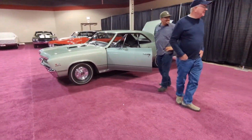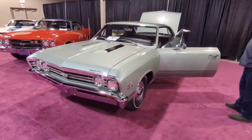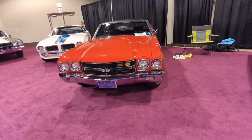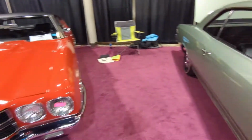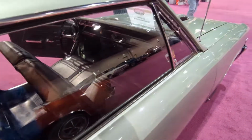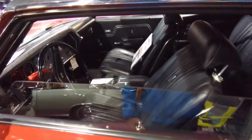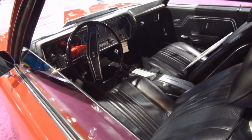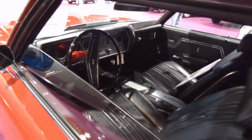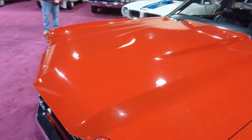Here's a 67 Chevelle Super Sport 396 car. Next to it is a 70 Chevelle, a 396 car. This one is a bench seat 4-speed. And this one, the window's down, so we'll get a decent look. 4-speed buckets, console. It should be code 75 cranberry red.